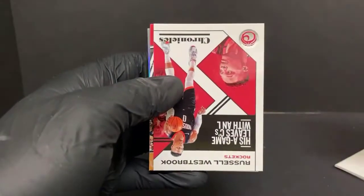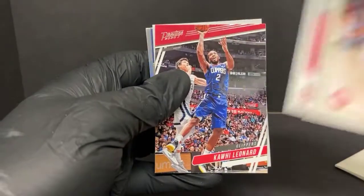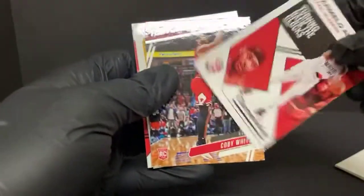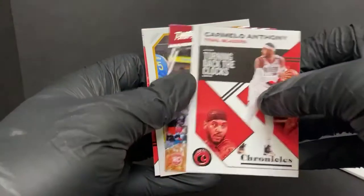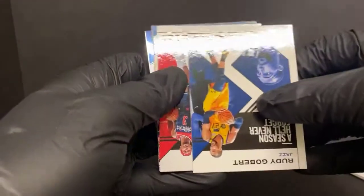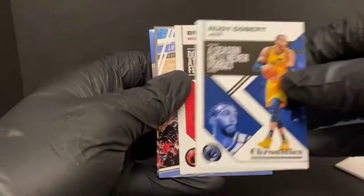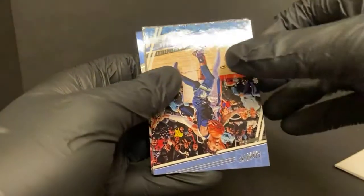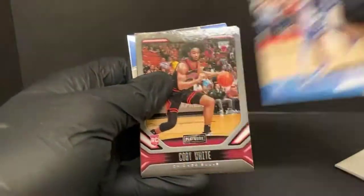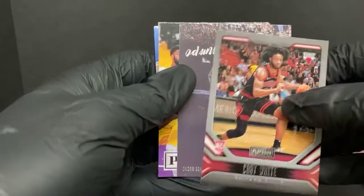Deandre Hunter Threads. Got Russell Westbrook out of Chronicles. Kawhi Leonard Prestige. Carmelo Anthony Chronicles. We got Kobe White Prestige, Jordan Poole Threads, Rudy Gobert, bunch of upside down cards there. Rudy Gobert and Bradley Beal, both Chronicles there. Hey, we have our first Ja Morant finally. Out of Prestige. Not my fave, but it's a start, I guess. Kobe White Playbook. There's a big old Giannis out of Luminance.